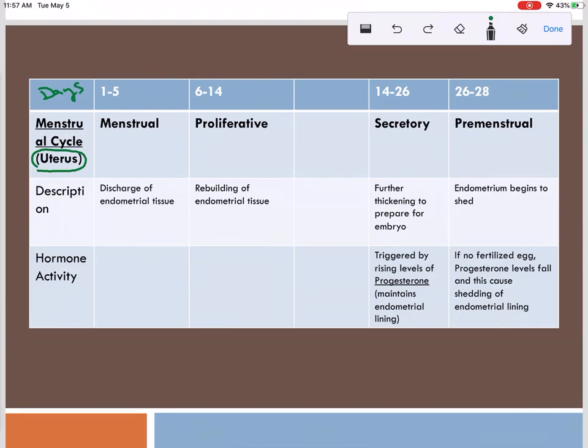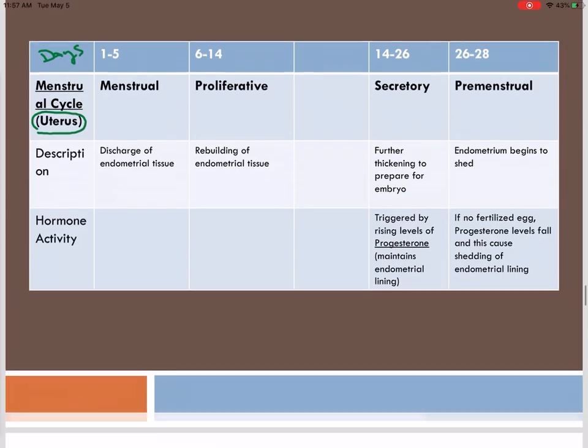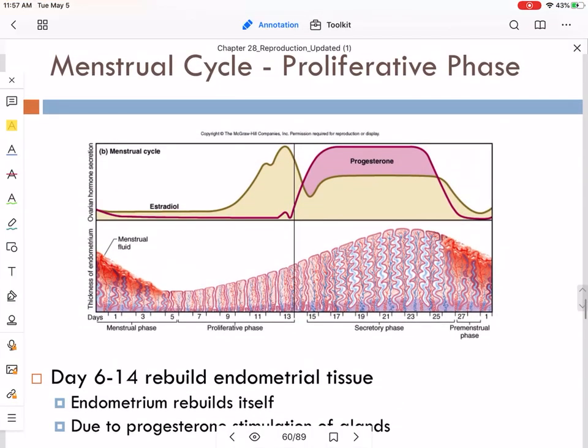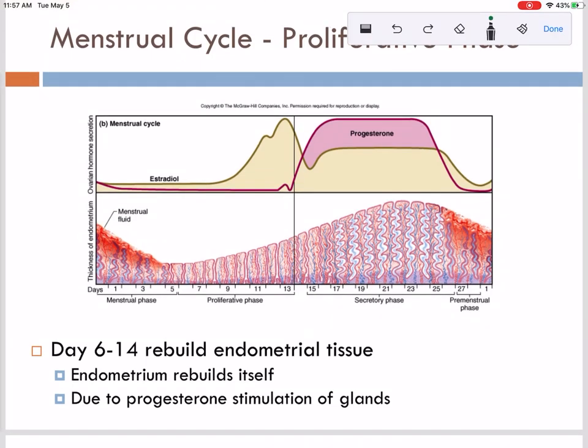So if we look at the menstrual cycle, again, we're talking about what's happening in the uterus. And here we have the days. It's a little bit different here. Let me go ahead to another picture, and I'm going to come back to this. Let me go down to this picture here, because this picture does a pretty good job. So here we have the menstrual cycle.